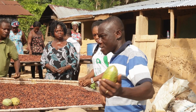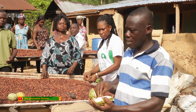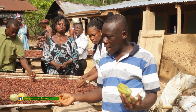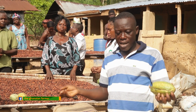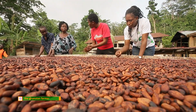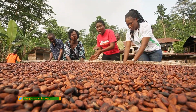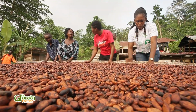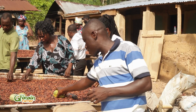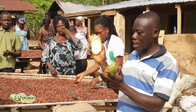Let me use this as an example. This is the bean, the raw bean. You nest this bean in a polythene bag or whatever. Then about 6 months later, you take them to the farm and cultivate. With all the very good agricultural practices, maybe after 3 years, it starts bearing fruits. When the fruit starts coming, it gets matured and ripe, like this one that I have cracked.